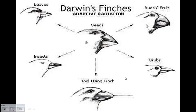So this beak right here, we're looking at Darwin's finches. Darwin did a tremendous amount of research. He looked at all these different finches. They were still finches, but they had these different beaks. And what he noticed in his research is that the beaks correlated to what they ate. This makes sense. So this particular finch eats leaves. This one eats seeds because it's got to be able to crack down hard on that outer covering, so it's got to have a strong beak. This one is eating buds or fruit.